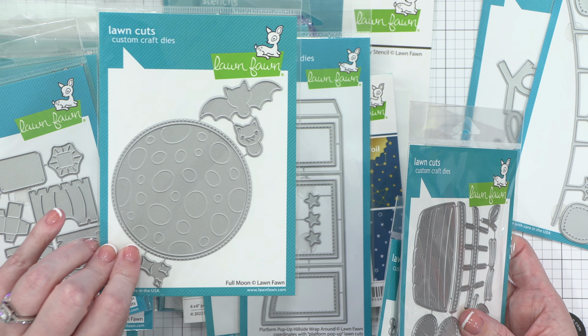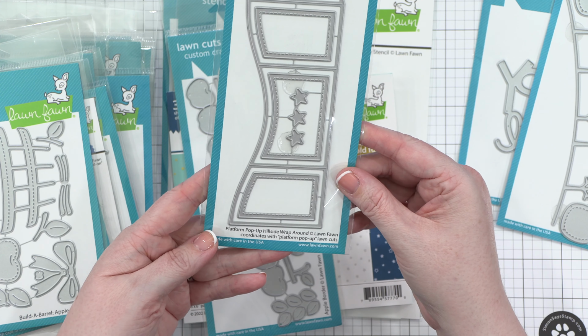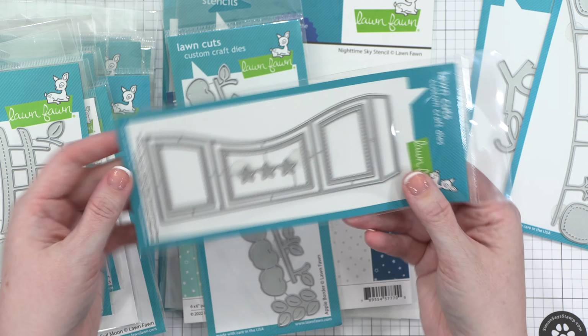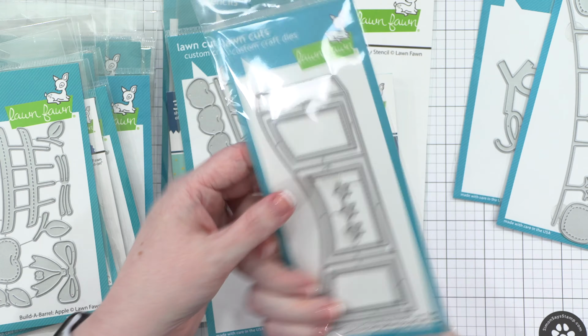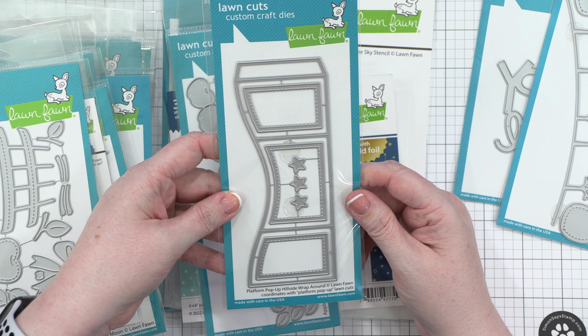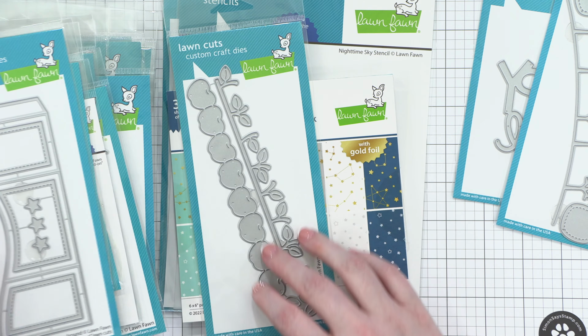You could have like some little animal. That would be so cute. All right, here is Platform Pop-Up Hillside Wraparound. So fun. I'm not sure... Lawn Fawn is really good about instructions on all their products. So I'm sure with their YouTube channel, they have instructions for these.